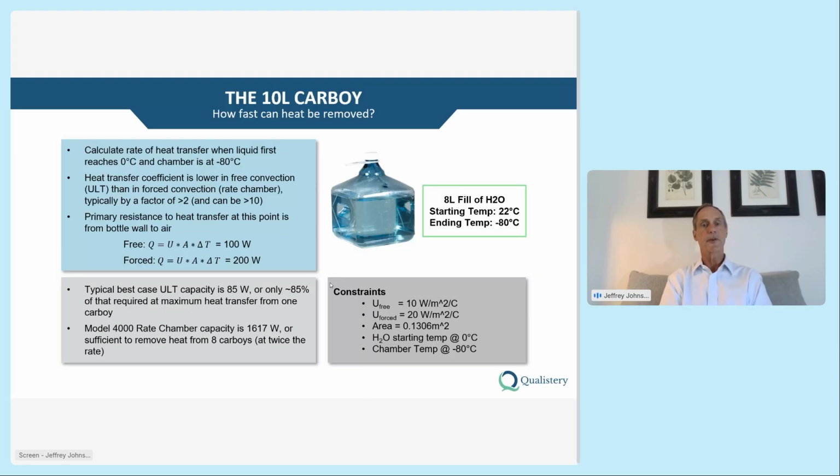So to put that into perspective, remember the ULT had 85 watts of duty, of excess capacity, but you need 100. If you want to freeze this as quickly as possible, it is capable of transferring 100. You only have 85. So you're only at 85% of what's required for one carboy. Now the rate chamber has that 1600 watts, that means it has the ability to remove the heat of 8 carboys, and it will do it twice as quickly. And so in the case of the upright, if you put more than one carboy in there, not only will it freeze more slowly, the compressors can't keep up, the chamber temperature will come up, will be warmer than minus 80, and it will take significantly longer to freeze.